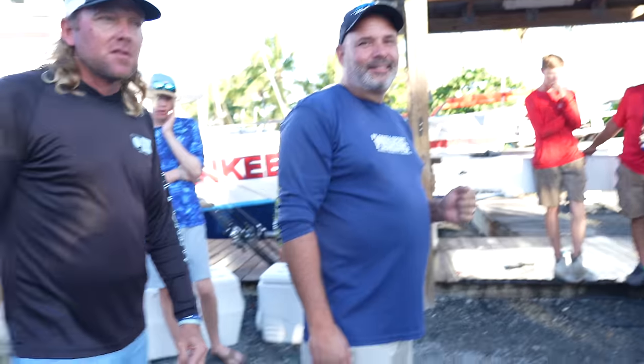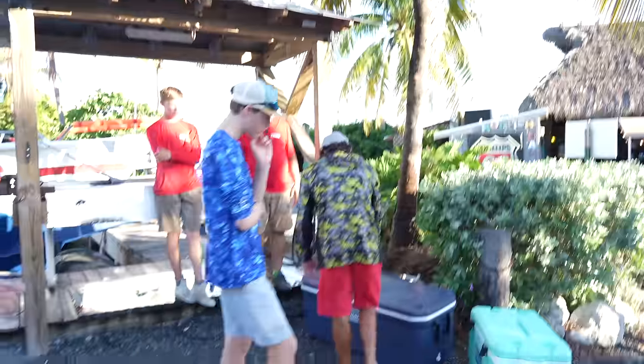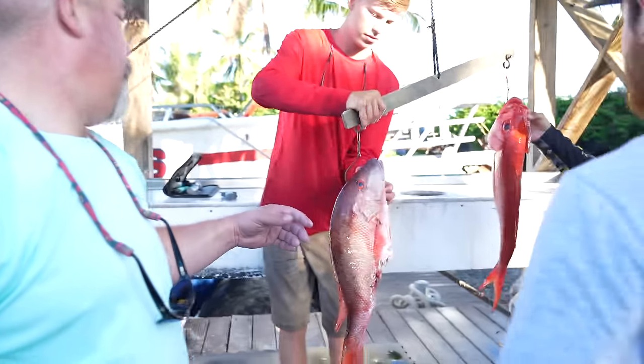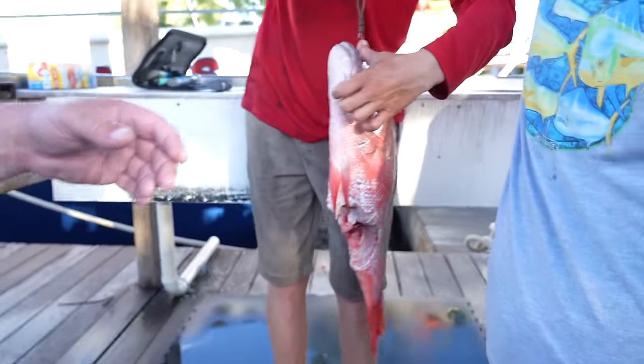We're not done with snapper yet. Next is the biggest snapper or grouper caught on a jig. Spencer has got that with a big queen right now. That mutton, we definitely wanted an extra couple pounds.